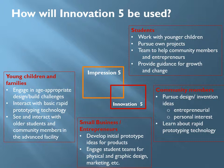Community members will pursue their own ideas, maybe for personal interest, trying to get their hands on the technology, maybe they want to start a business, maybe they have an entrepreneurial concept, an invention or a product they'd like to develop. Small businesses and entrepreneurs can come in, develop prototype ideas for products, and they can engage student teams as resources for their projects as well.